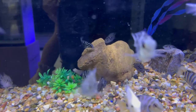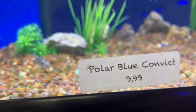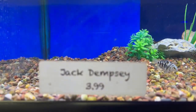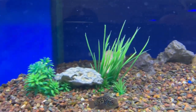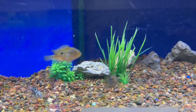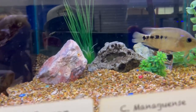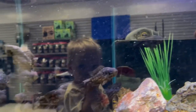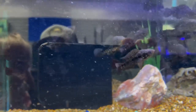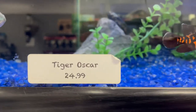Cute banded convicts, the rabbit of the fish world, comparable to guppies in how much fry you'll have. These polar convicts are kind of cute. They're big bellies. Got some Jack Dempseys in here too. I really like my Jack Dempsey. Very slow grower though. Red tear. I'd like to get a hold of a female red tear. Might end up ordering one from Predator Fins.